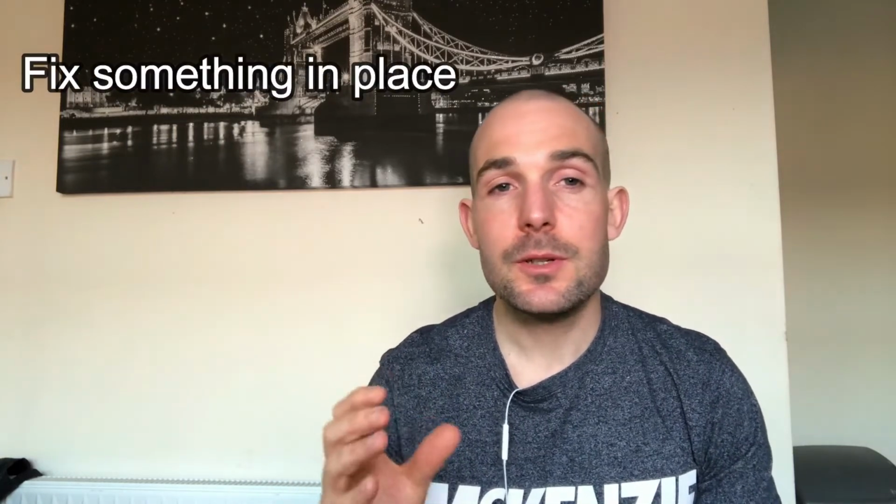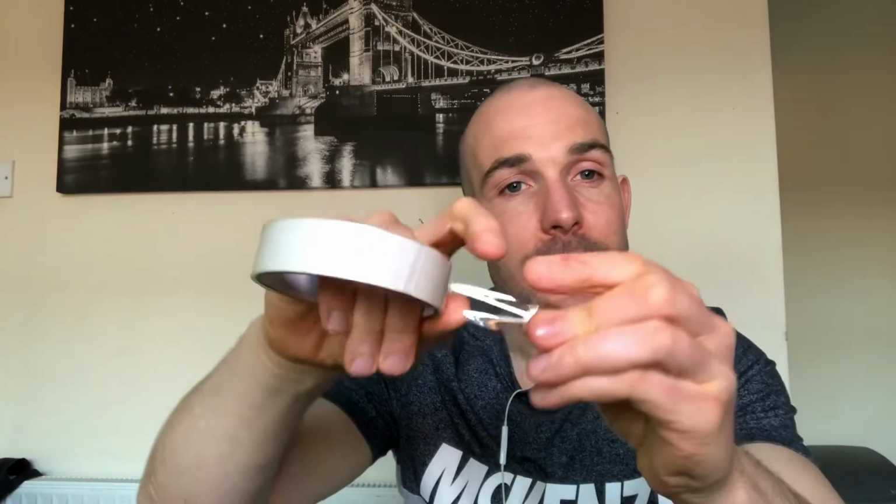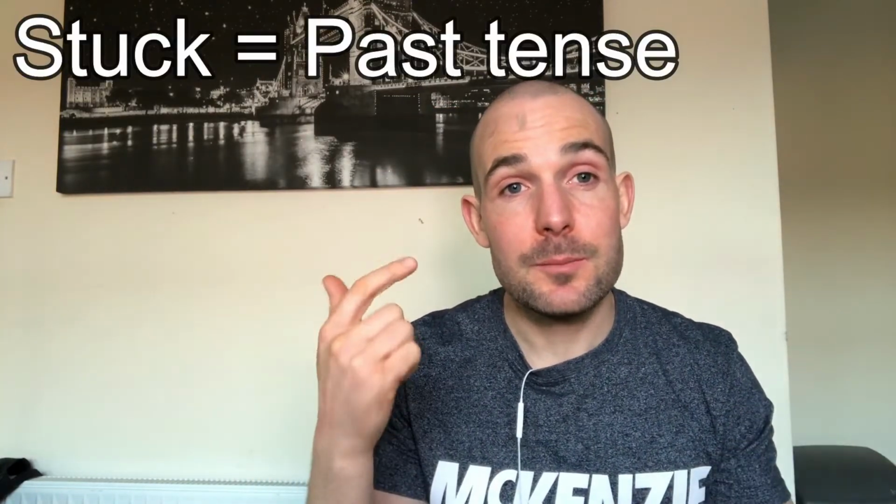And the next use I can think of as a verb is to fix something in place, usually using something that has adhesive on it. So for example, this sellotape, it has adhesive on the back of it, but I can stick the sellotape to my head and it remains in place. So the sellotape is now stuck to my head. Okay, so let's get on with the phrasals.